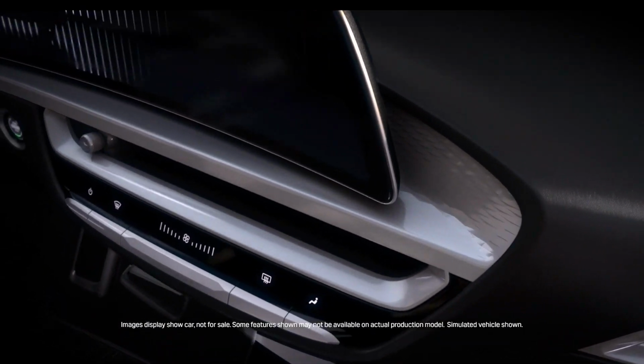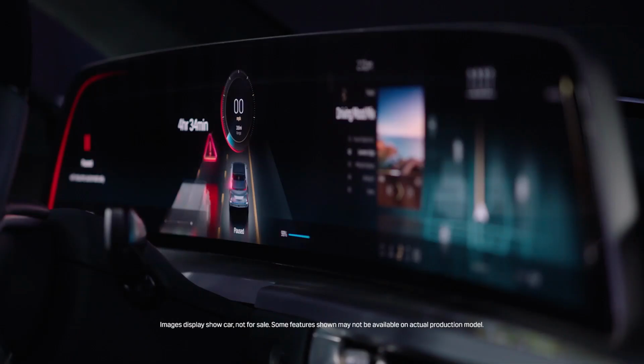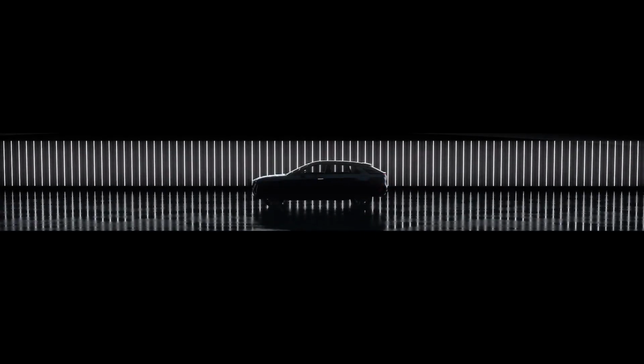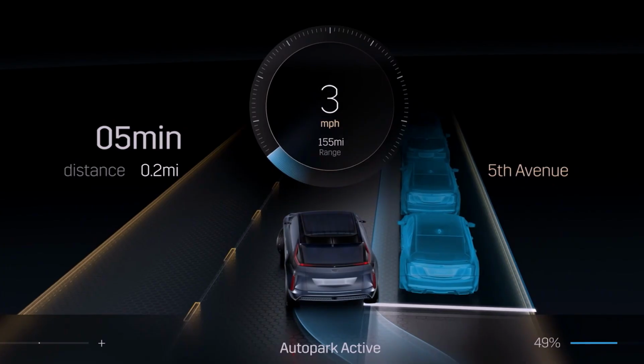When you approach the Lyriq interior, the first thing that'll be prevalent to you is the beautiful curved 33-inch display. It's just a stunning display. It feels like you've purchased a high-end TV in your living room. We have graphics that go all the way to the edge. The beautiful colors, and the fact that this is a battery electric vehicle, the UX team did a beautiful job.